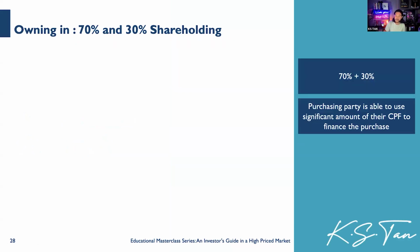Basically, in a 70-30, the purchasing party, which is the one buying over the existing share, is able to use a significant amount of their CPF to finance the 30% they're going to take over. So let's say his CPF has about maybe 200,000 and he wants to pay over the 300,000, he can effectively use 200,000 to buy over. But if it's 99-1, he can't use his CPF.